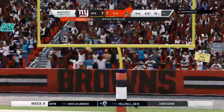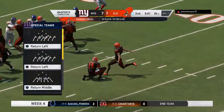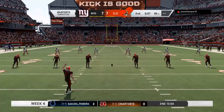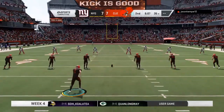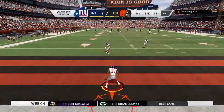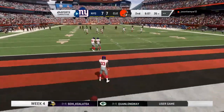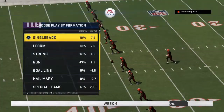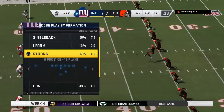Extra point up and good by Tavecchio, and we are tied at 7. So all even at 7 now as they kick it away. And they will not get a chance to return this one as it's through the end zone for a touchback.